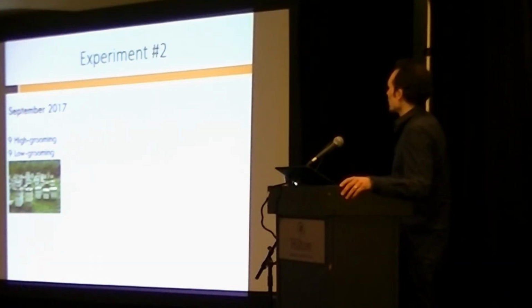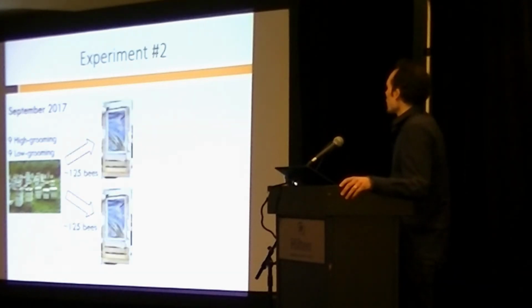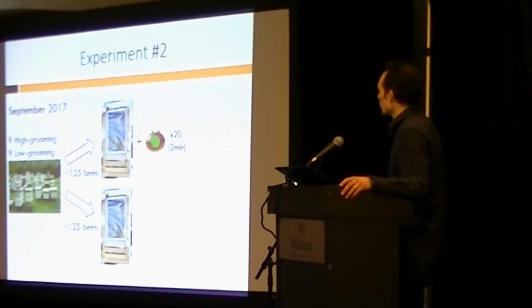This time we had 9 high grooming and 9 low grooming. We did lose a few colonies over the summer. So from those colonies, we took 250 bees divided into 2 wooden cages, brought those back to the lab, and to the first cage, we added 20 live varroa mites. This time we added just a little dab of paint.